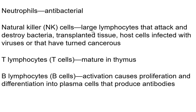Natural killer cells are really large lymphocytes that also eat bacteria, but they also will attack transplanted tissue. So if you have a kidney transplant or a lung transplant, they're going to have to give you something that's going to block the natural killer cells. Otherwise, they will destroy the tissue because it's not you, and it knows it's not you. It recognizes things that are you, or what they call self. And it will kill any cell that's been infected with viruses or any cells that have turned cancerous. So natural killer cells are wonderful things to have.